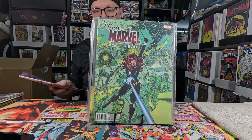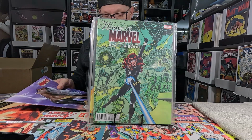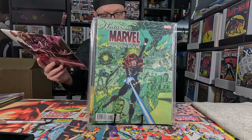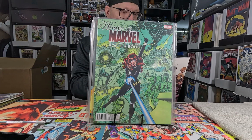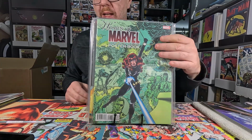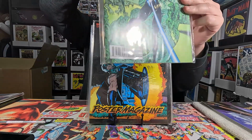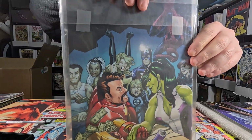You don't see these very much because what happened a lot of times when these came out is kids opened them up and took all the posters out and put them on their wall or whatever. So these are all intact. None of these have had any of the posters removed. We'll just go through this stack. There's another Women of Marvel. Again, I'll show you the back of them. I'm not going to open up each one of these and go through them.